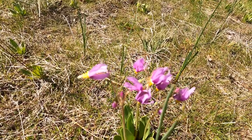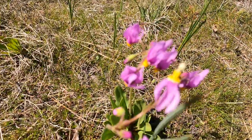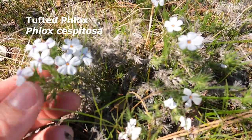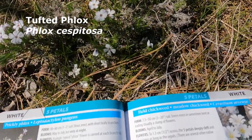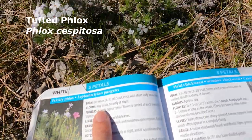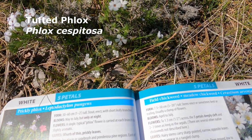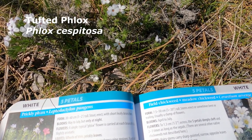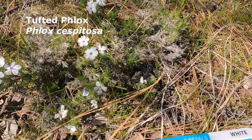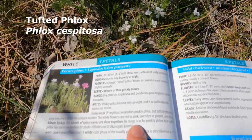Flower has a yellow ring, often bordered by a narrow reddish ring. Oh, I see the red. You're not gonna see it because it's not focused. This flower, it looks like a prickly phlox, which is right here. But this book says that flower blooms only at night, starting in May. But there is a tufted phlox that resembles prickly phlox, and it's only one third as tall. And it has white flowers with a tint of pink, and they bloom by the day. So this must be the Phlox cespitosa, which is just kind of like a footnote to this flower right here.